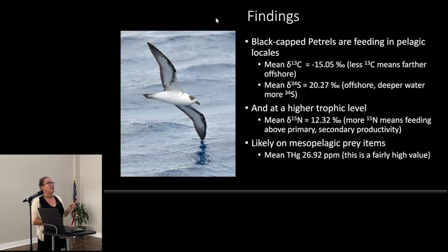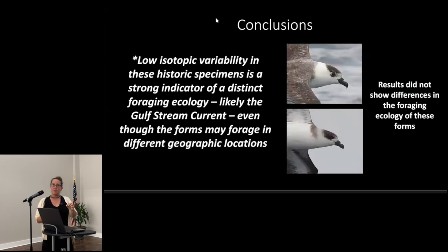So one of the things that was notable in what I found is that these stable isotope values were incredibly close, like a very low standard deviation over an 11-year period of birds that I tested. And what this tells you is that they're very tied. It doesn't matter, dark, light, male, female. They're very tied to one sort of ecosystem. So their foraging habitat is very similar.